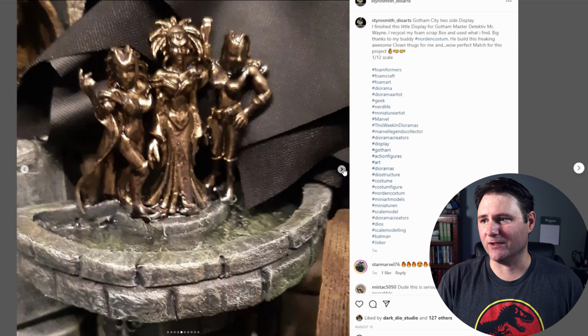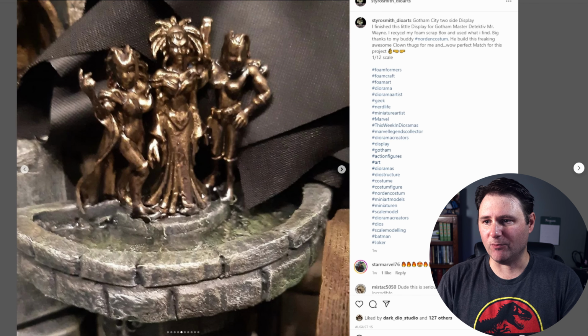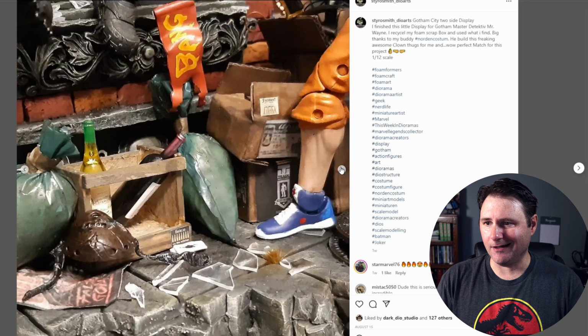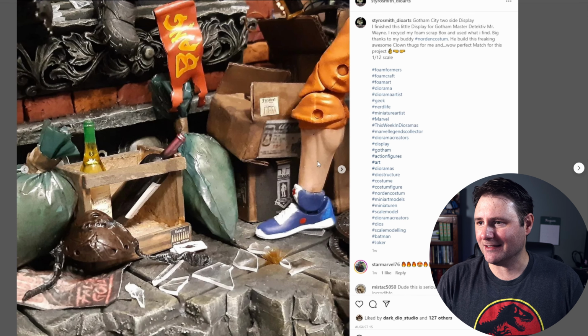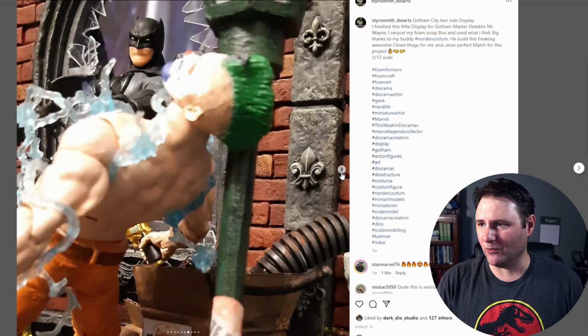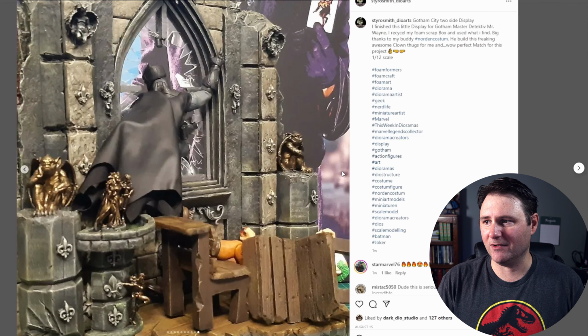Every single time you put stuff out, it looks amazing. There's so much detail in these small little 1/12 scale dioramas. Look at all this. We got a wine bottle, couple of wine bottles. They look legit. This is so cool. I am really, really digging on this piece. Every time you put out just amazing work.